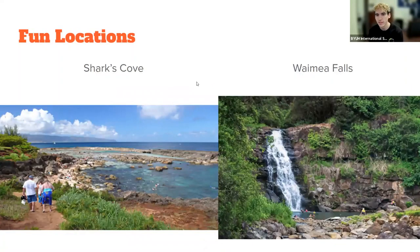Then, other than beaches, there's some other locations that have fun activities or things to do. So one popular place is Sharks Cove. This is a place that people like to go snorkeling. They'll go with the snorkel gear and look at the fish in the water in this rocky kind of area. But it's a fun place to visit. Not my favorite. I think it's overrated personally, but it's still a good thing to try out and visit.